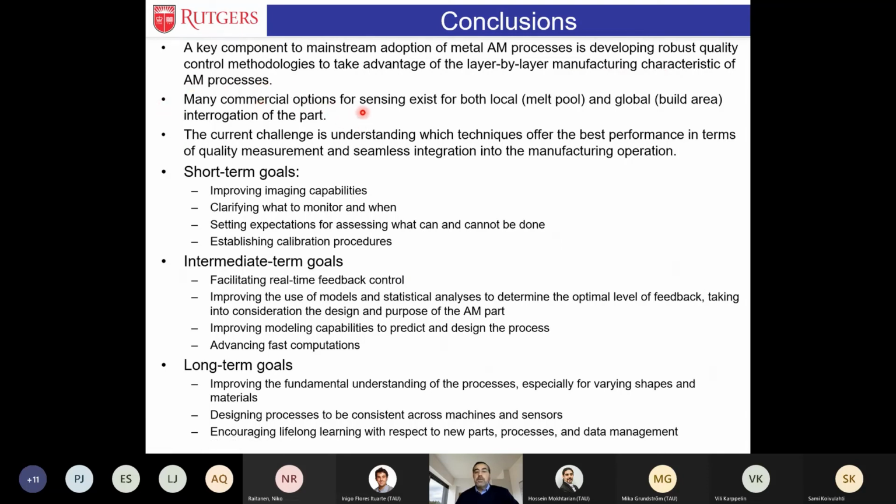Many commercial options for sensing exist for both local Meltpool, this is level 4, and global built area, this is level 1, interrogation of the part. So we have really a lot of sensor information. The current challenge is understanding which techniques offer the best performance in terms of quality and seamless integration into the manufacturing operation, because we're confused. There are so many methods and so many other signals available, so what to do about it?